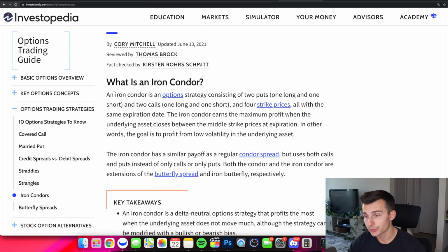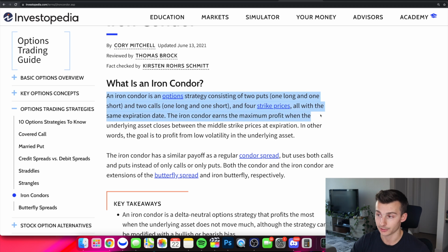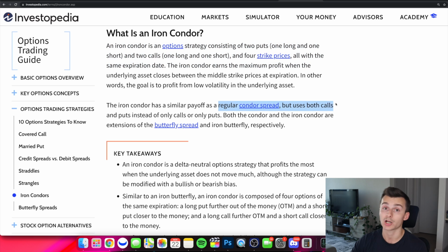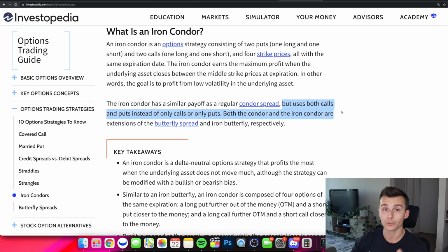So this is an options trading strategy that will consist of 2 puts and 2 calls at 4 strike prices, but they all have the exact same expiration date. Okay, 2 puts, 2 calls, different strike prices for all of them, but the same expiration. It has a very similar payoff structure as a regular Condor strategy, which we talked about in the last video, but in this case, we are using both calls and puts instead of only calls or only puts. It's another extension of the butterfly and iron butterfly spreads that we've also talked about in recent videos.